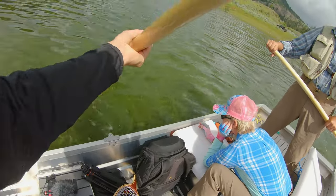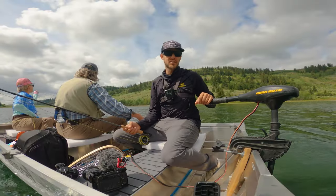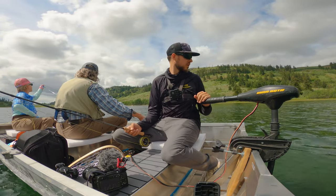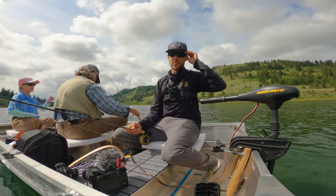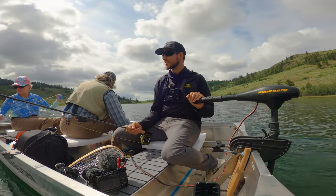Water's so clear, dragonflies everywhere. All right, gonna get us set up here right along the drop off on the weed line. Already seen a few fish smack some dragonflies on the top water, so that's pretty cool to see.